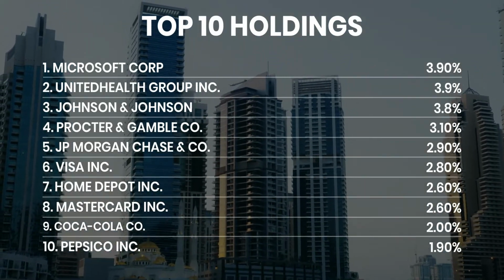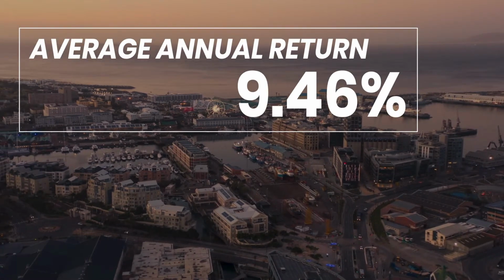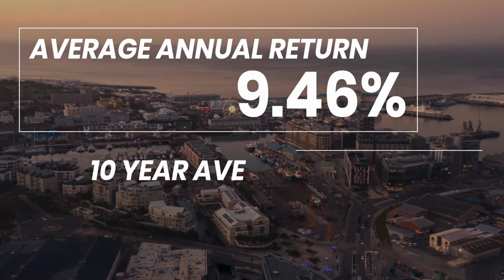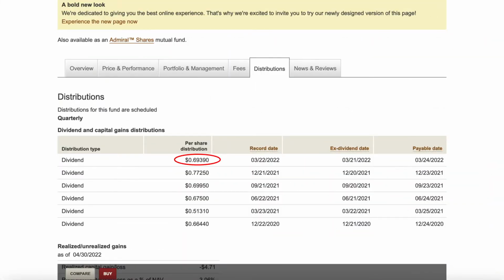Visa, and more. In terms of its performance, since the inception of this fund, it has returned an average annualized return of 9.46% with a 10-year average annual return of a little over 12%. Had you invested $10,000 10 years ago, you'd be sitting on a little over $32,000 today. In terms of its dividend yield or payout, you can expect to earn around 69 cents per share. Something that I really like about this dividend ETF is that every single stock in this ETF has had dividend payouts of at least 10 consecutive years or more.